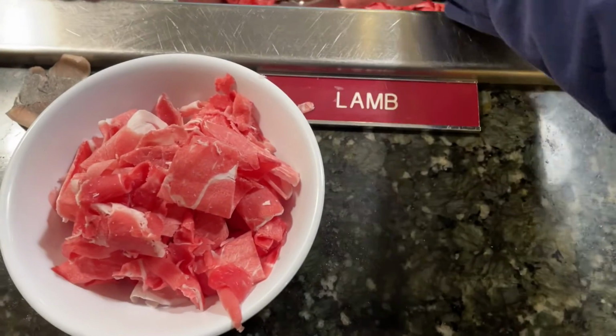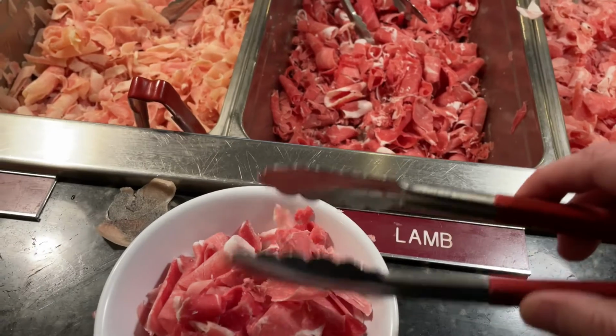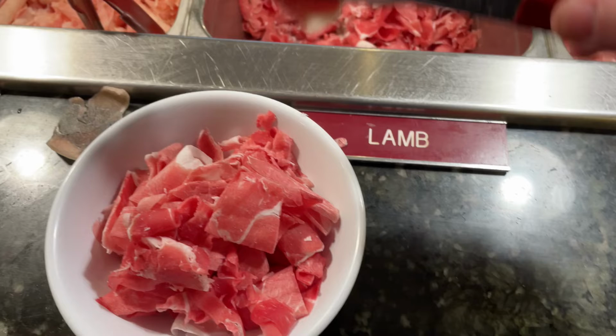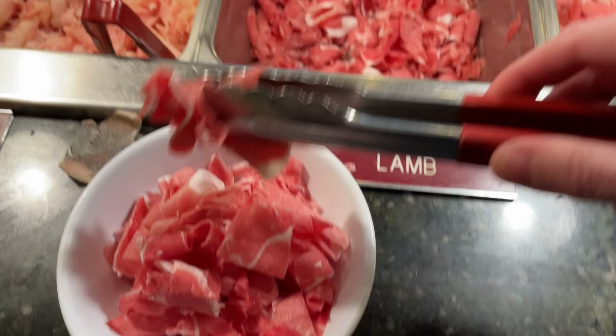Time for my second helping of food. This time I'm going to have some lamb. Hey, did you see that? Let's play that back again. I dropped a piece of lamb. It jumped right out of the bowl.